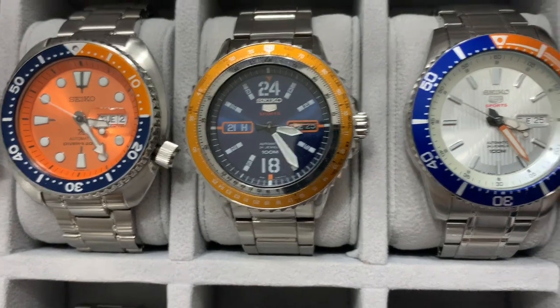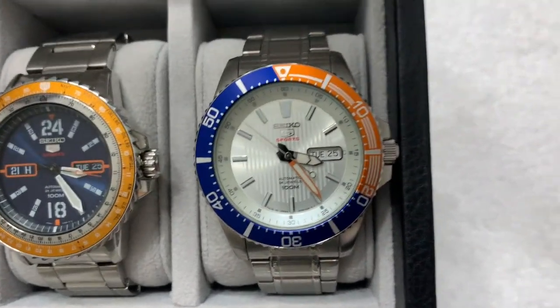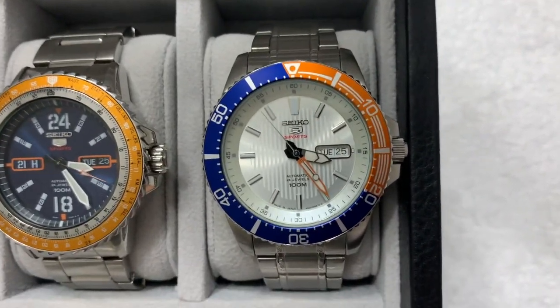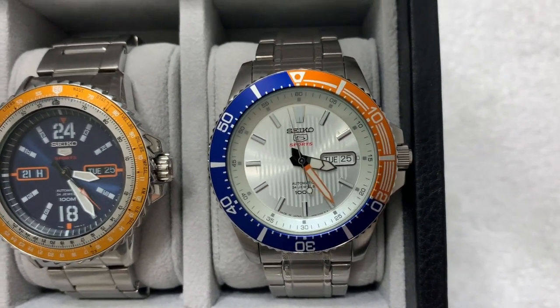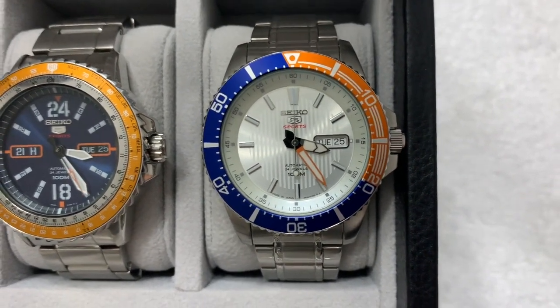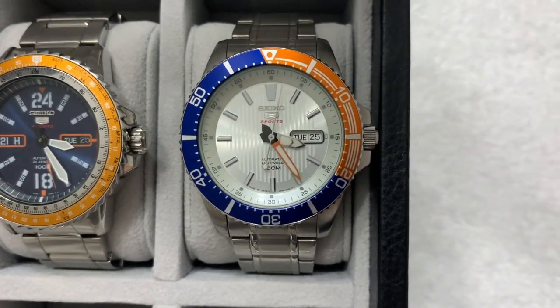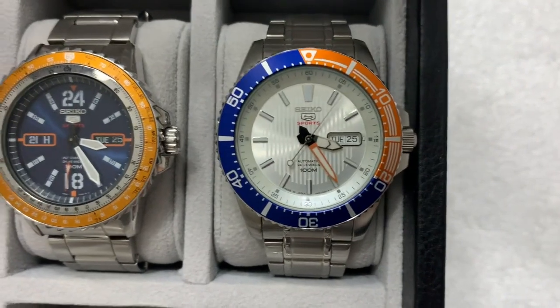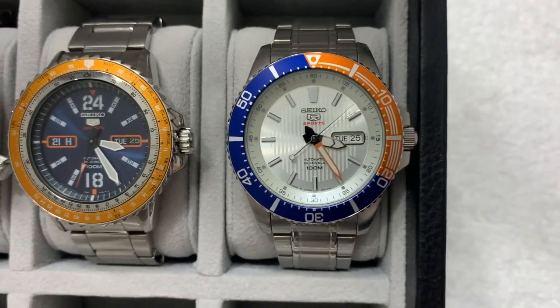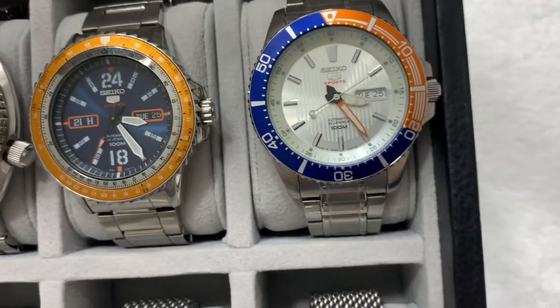It really looks good, and this one's just a really nice sports watch. It purports itself to be a diver. It has a diving bezel on it. The orange and blue combination there with the silver face looks really nice. I enjoy wearing that watch as well, of course.